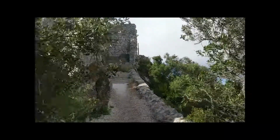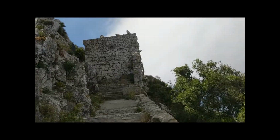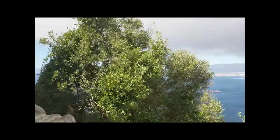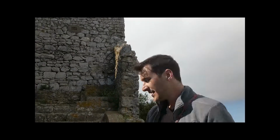This was a strong point in the Mediterranean Sea. Half the world's trade ships go through this area, so even in modern days it's a pretty important choke point. Back in the day, they put all sorts of artillery cannons and forts up here. So, pretty cool, lots of old stuff. We're going to go see some artillery batteries soon.